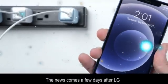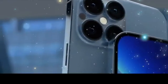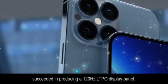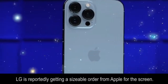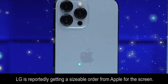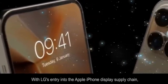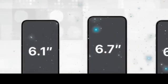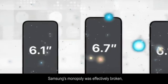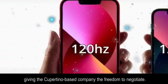The news comes a few days after LG succeeded in producing a 120Hz LTPO display panel. LG is reportedly getting a sizable order from Apple for the screen. With LG's entry into the Apple iPhone display supply chain, Samsung's monopoly was effectively broken, giving the Cupertino-based company the freedom to negotiate.